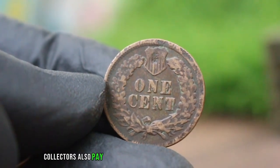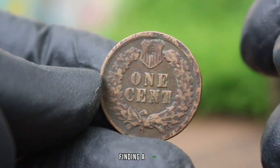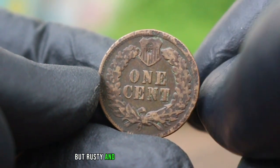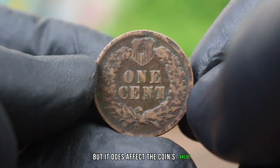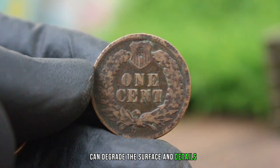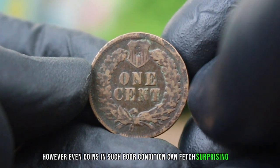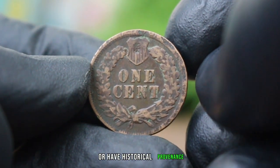Collectors also pay close attention to the condition of these coins. Finding a 1902 Indian head penny in circulated but rusty and dirty condition is not uncommon, but it does affect the coin's value. Rust caused by prolonged exposure to moisture can degrade the surface and details. However, even coins in such poor condition can fetch surprising sums if they represent rare varieties or have historical provenance.